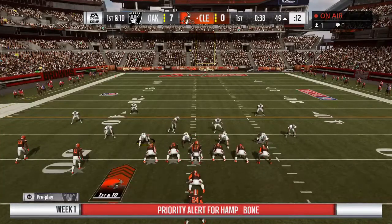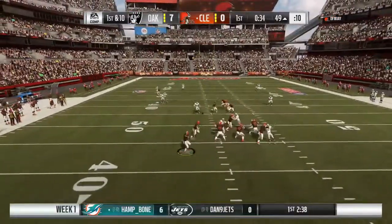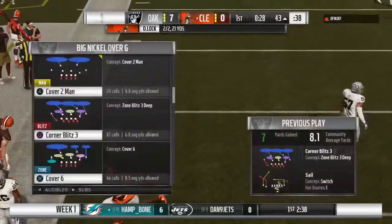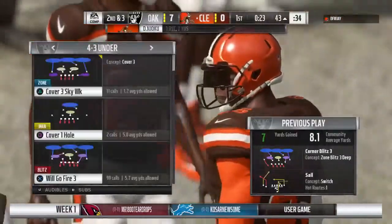Gun! They'll drop the throw. An open receiver, that's David Njoku. And he'll get it down here to the 43. 7 yards, the pickup on the pitch and catch.